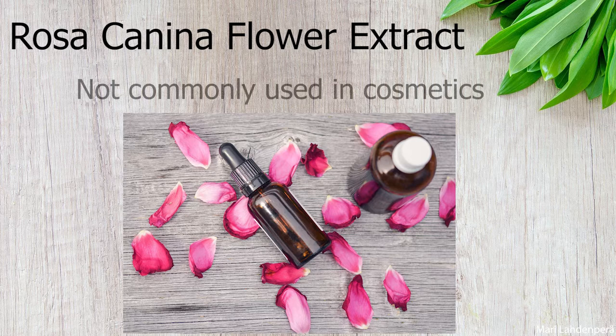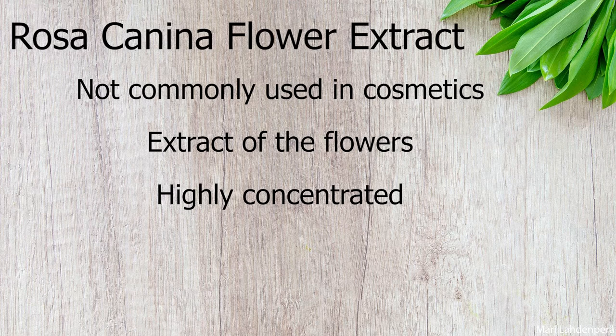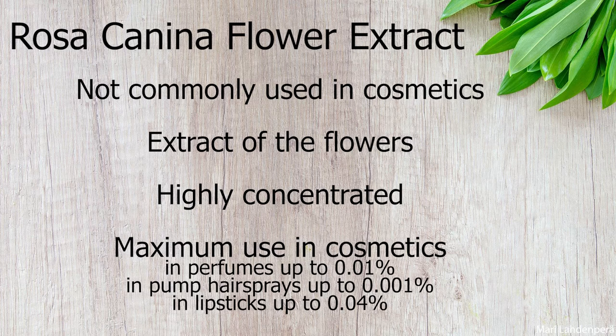Rosa Canina flower extract. Not commonly used in cosmetics, Rosa Canina fruit extract is much more used. Rosa Canina flower extract is an extract of the flowers of the Rosa Canina and is highly concentrated. Here you can see the maximum uses of Rosa Canina flower extract in cosmetic products.